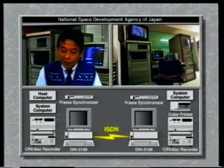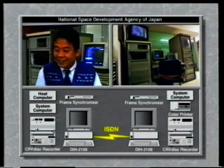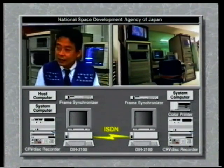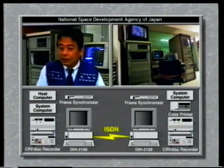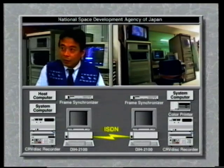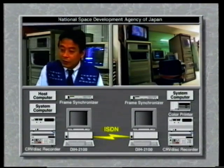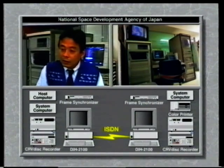Well, since we installed this system, images automatically get sent over every day. We don't have to do a thing, literally. The power goes on automatically. Then the system will go to the weather satellite to retrieve images. By the time we go to work, the images received from the previous day are all here. This is ideal, especially for our clients. Yes, and it's also ideal for us too.